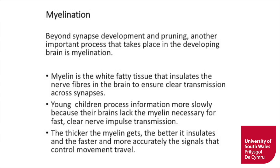So we've looked at this pruning of the synapses, but another important process in the development of the brain is the myelination process. Myelin is the white fatty tissue that insulates nerve fibres in the brain to ensure clear transmission across synapses. Young children process information more slowly because their brains lack the myelin necessary for fast, clear nerve impulse transmission. So the thicker the myelin gets, the better it insulates and the faster and more accurately the signals that control movement and travel.